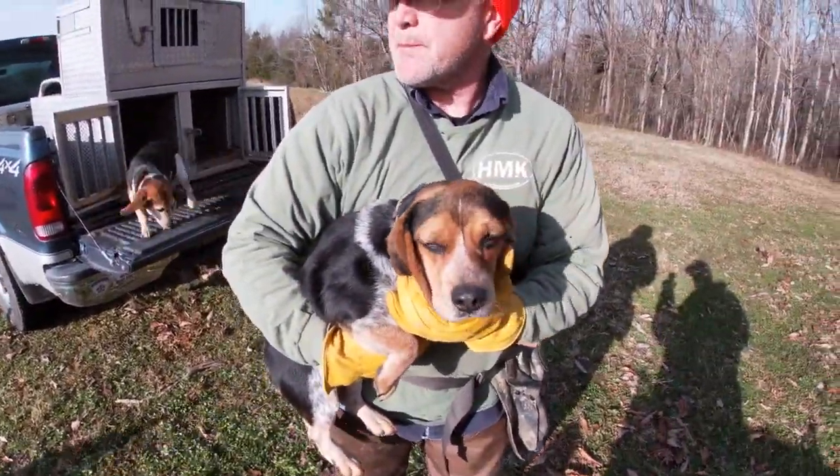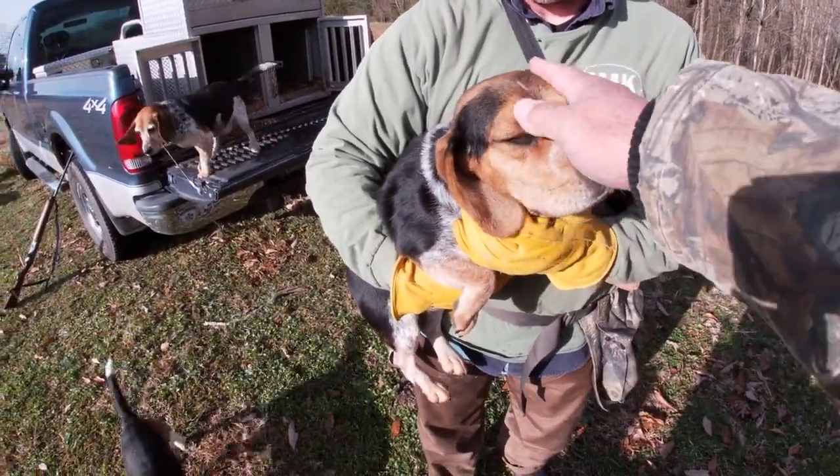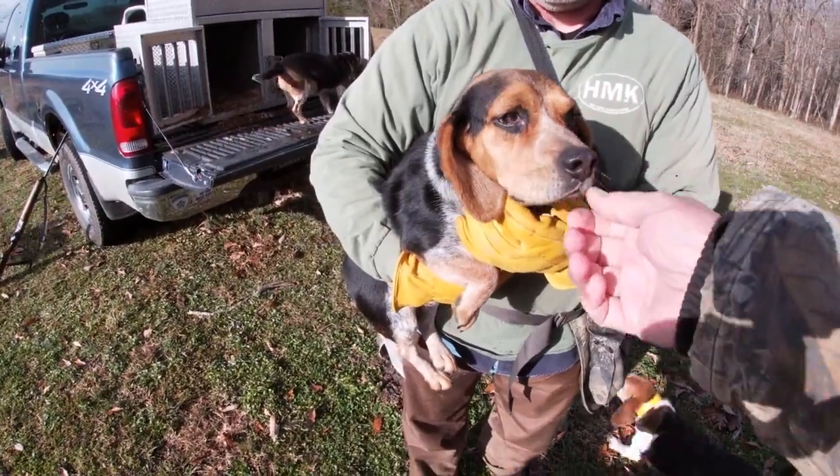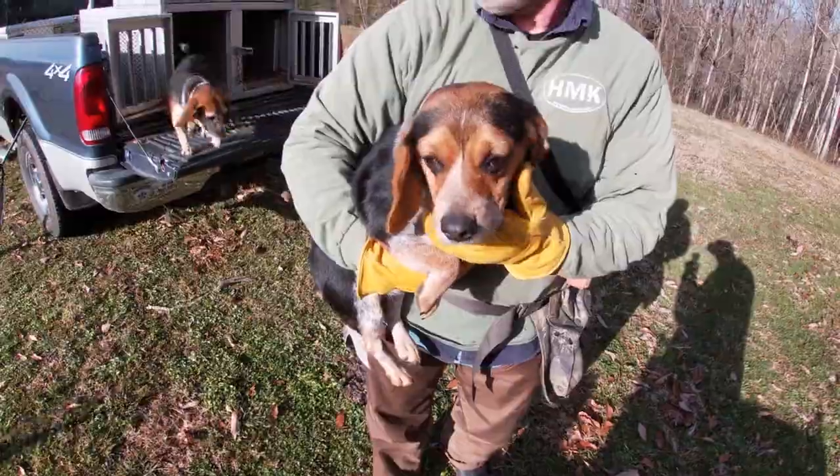All right, so this is Puddin. This is the newest member, and she's about a year old. So this is the newest puppy we got entering into the pack, Puddin.